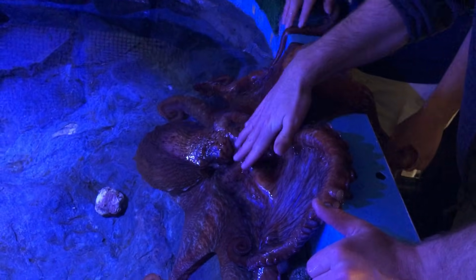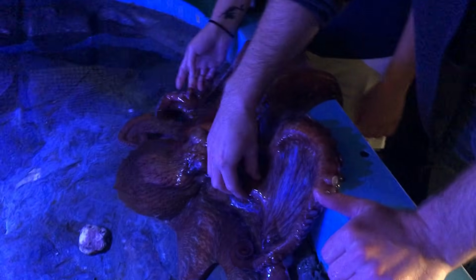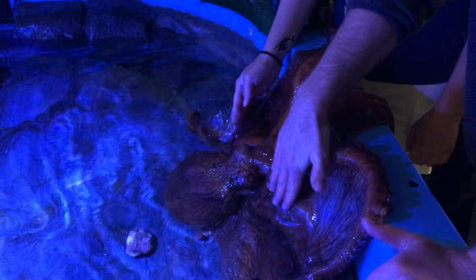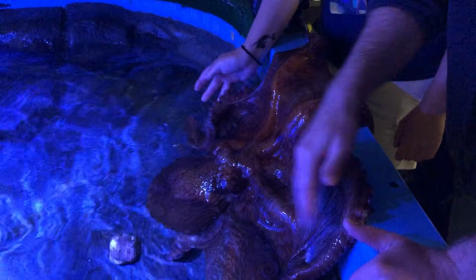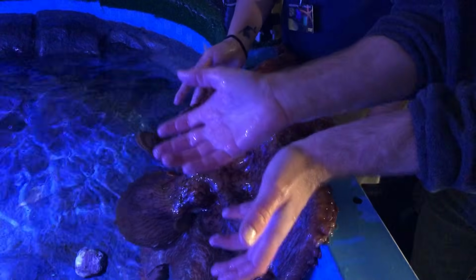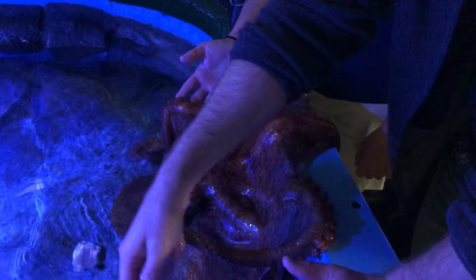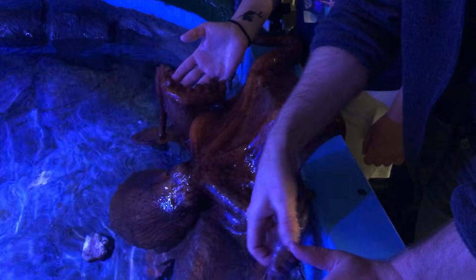And so they can flex, essentially. Like this right here, this is a really hard area. But they can just as easily make it nothing and slip through a really small hole. So they're really fascinating creatures.